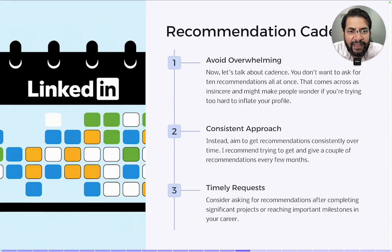Recommendations: avoid overwhelming. You don't want to ask for 10 recommendations all at once. That comes across as insincere and might make people wonder if you're trying too hard to inflate your profile. So make sure the recommendation requests are genuine, and that the recommendations received are genuine. Instead, aim to get recommendations consistently over time. I recommend trying to give and get a couple of recommendations every few months.